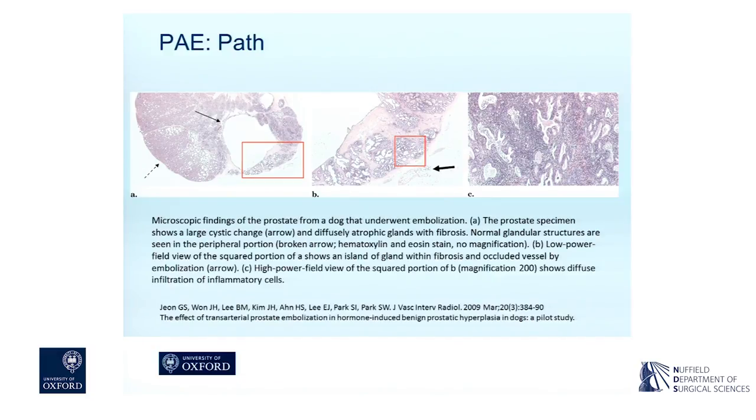And that's important to realize because, unlike TURP or some of the endoscopic techniques, you're not removing tissue at time point zero. You'll get inflammation, and often symptoms get worse for the first month or so. And then there's cystic cavitation, apoptosis and reorganization within the gland before the patient starts to achieve benefit. So that's an important concept to take on board.